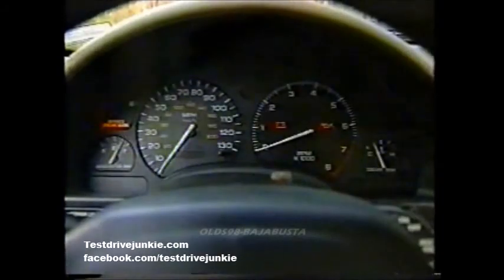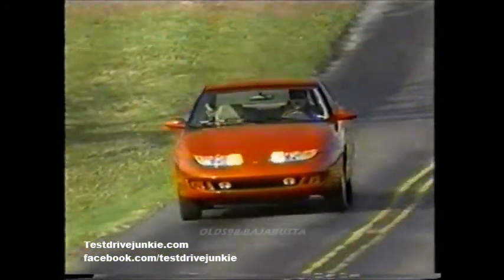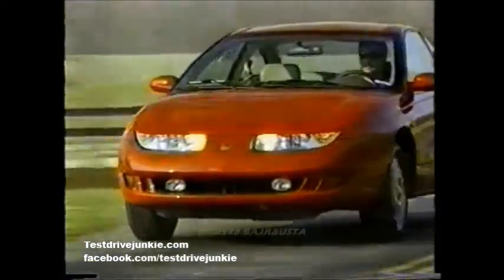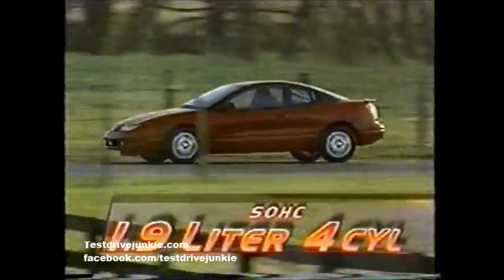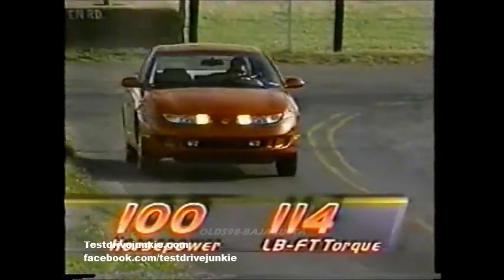The driver faces a tilt steering column and a set of clear analog gauges, set in an updated but still functional instrument panel for the 2000 model year. Also very functional are the 2 smoother and quieter power plants that propel the SC1 and SC2 coupes. SC1s get a single overhead cam variant of the 1.9-liter 4-cylinder that powers both cars. It produces 100 horsepower and 114 pound-feet of torque.